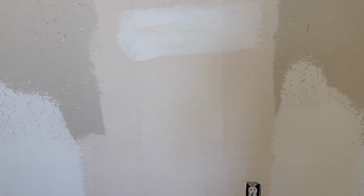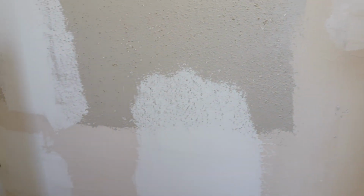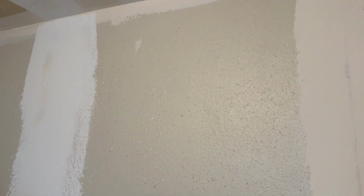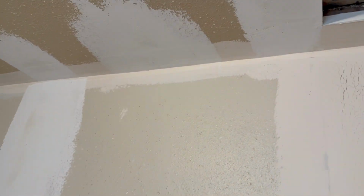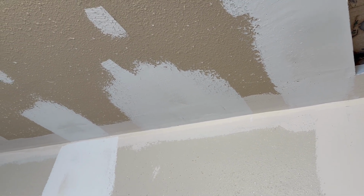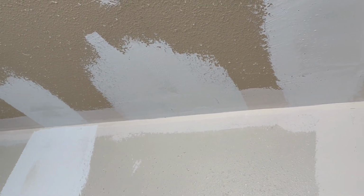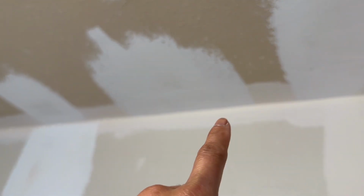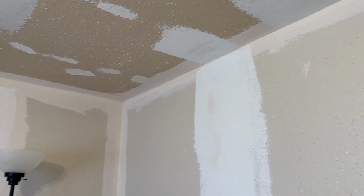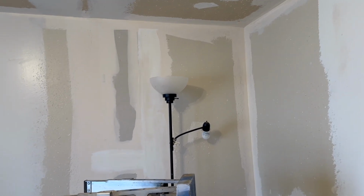Yeah, I remember this patch holes in here. It's no longer visible. It's been covered up. And the big circular hole is gone in that angle right there. And the corners are smooth now.